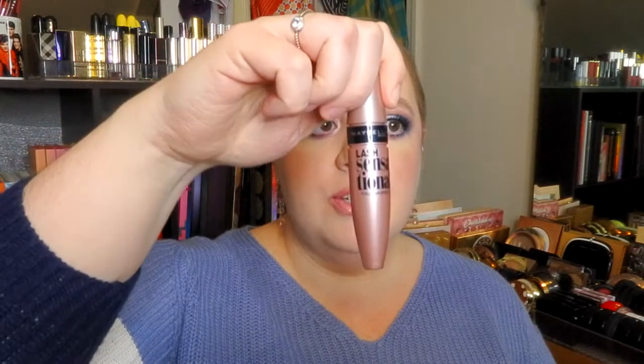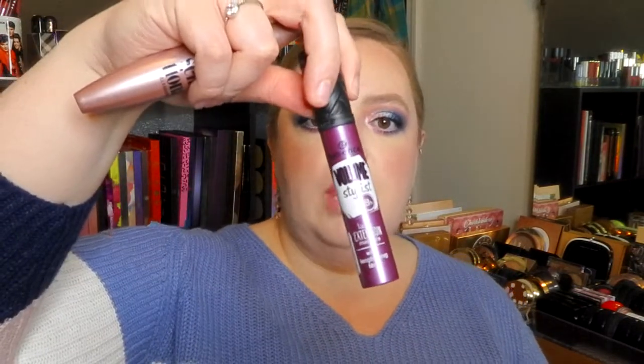I used the Essence Lash Princess. I love this one, but it does flake on me, so I have to put something over the top of it. And I ended up using the Maybelline Lash Sensational over the top, and then I went on the bottom lashes and over everything else with the Volume Stylist 18 Hour by Essence.